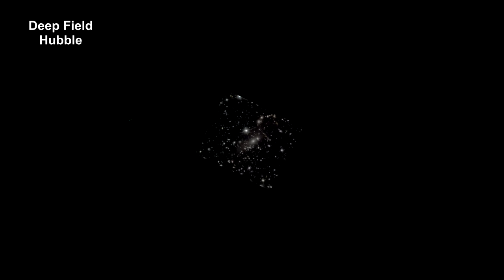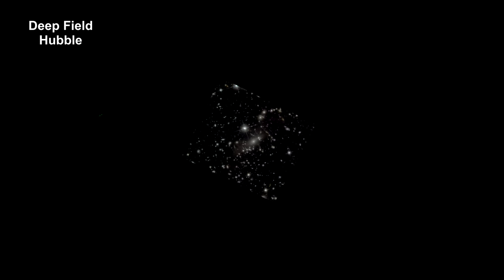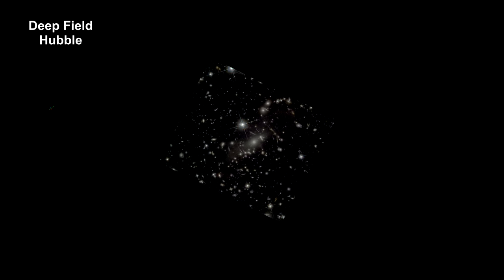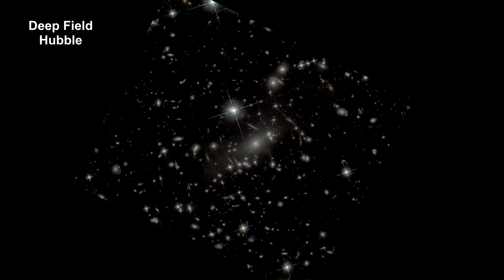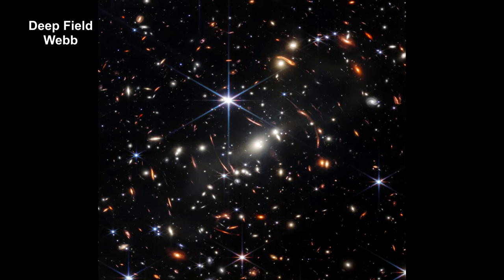In 2017, Hubble took an image of distant galaxies. Thousands of galaxies appeared all across the view. The image fits in a piece of sky approximately the size of a grain of sand held at arm's length. In 2022, Webb examined the same piece of sky, releasing its first deep field image. The detail and clarity improvements are striking.